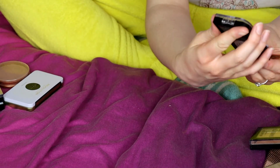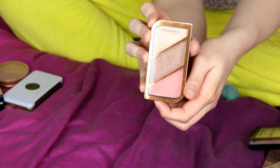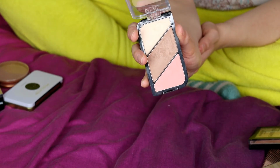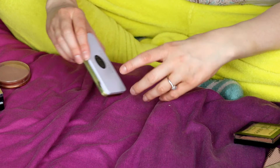The Rimmel Kit. This is a highlighting, contour, and blush kit. You guys can see, so you get a bronzer, a highlighter, and a blush. I love it. Great from the go. The bronzer is really, really nice, and the highlighter and the blush are really good, actually. So I'm keeping that one.